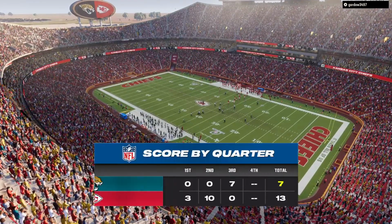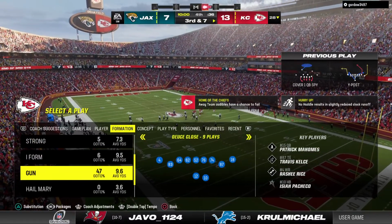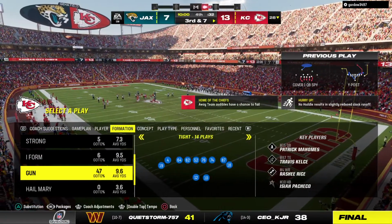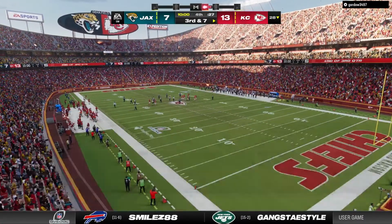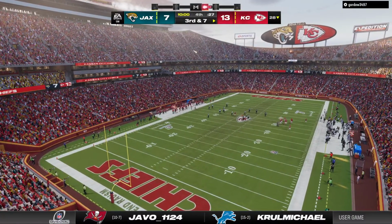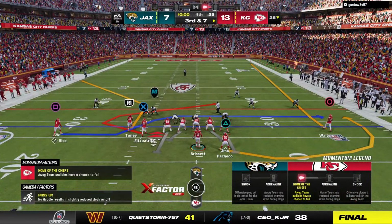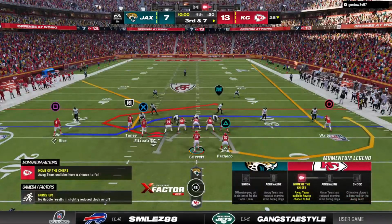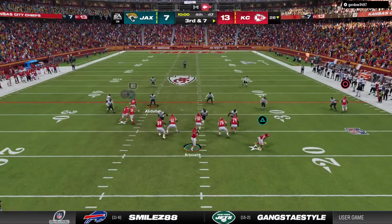We're back now in KC. It's the Chiefs with the lead and the football here as we get set for quarter number 4. This offense so far on 3rd down, they've converted 3 times in 8 chances. This is 3rd and 7. Brissett now.